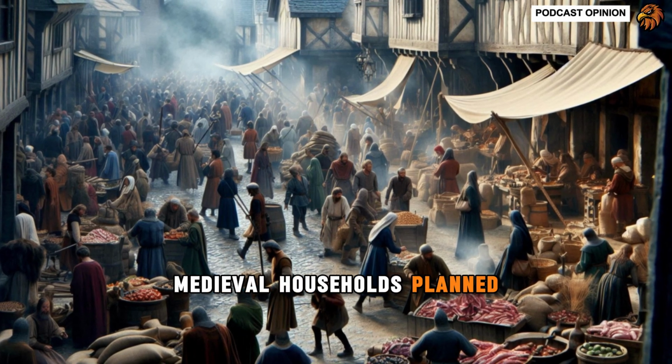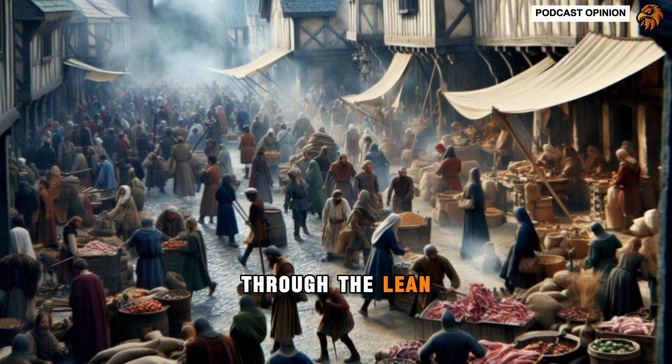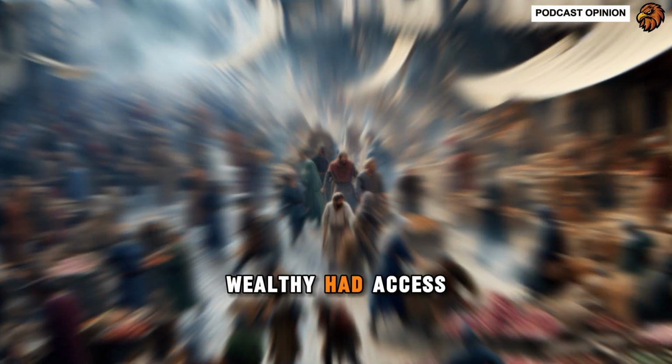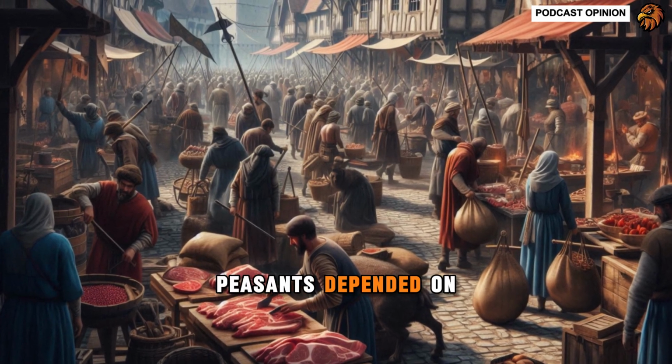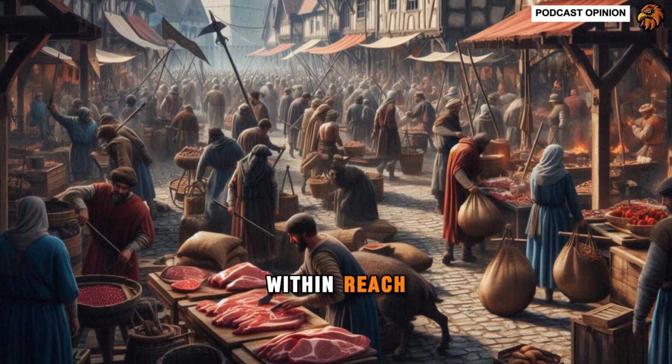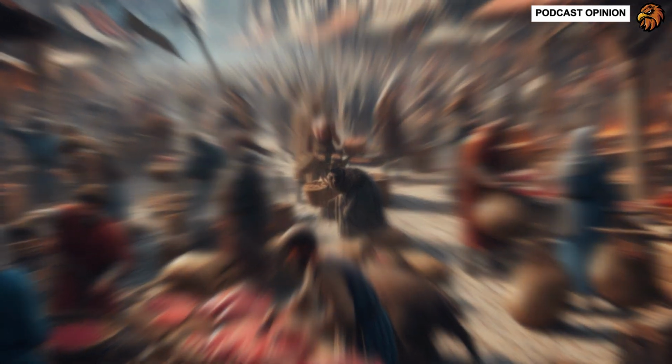Medieval households planned their food storage carefully, ensuring there was enough to last through the lean months. While the wealthy had access to a greater variety of preservation techniques, peasants depended on whatever methods were within reach, such as root cellaring, salting, and drying.